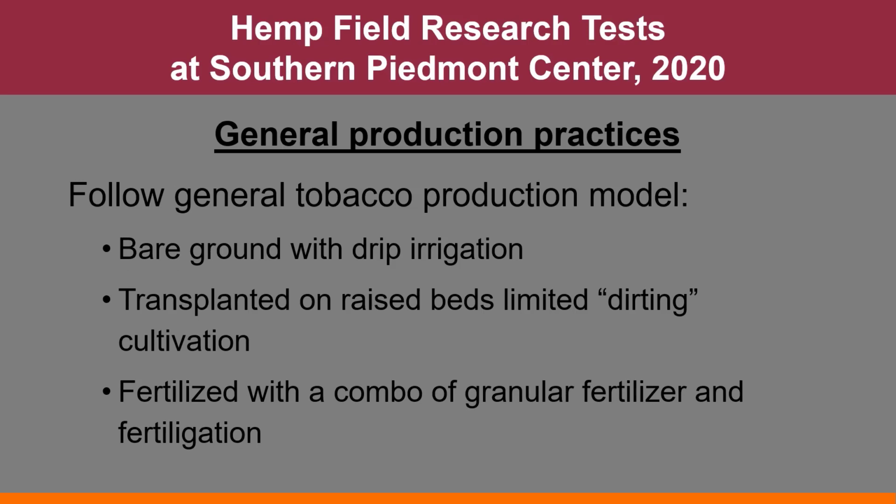Just some general production information that we will follow with our test at Blackstone. We are following a tobacco production model, so that involves bare ground planting, and we are utilizing drip irrigation on everything. We are transplanting on a raised bed, and we have limited dirting cultivations. And by dirting cultivations, I mean we're not throwing a lot of soil to the plant when we plow the row, and we're not increasing the height of our bed much with these cultivations. Our row spacing is similar to tobacco. It's the same at 48 inches. And then our fertilization in general is a combination of a granular fertilizer product to start the season with. That's our base fertilizer. And then we're fertigating with our side dress materials.